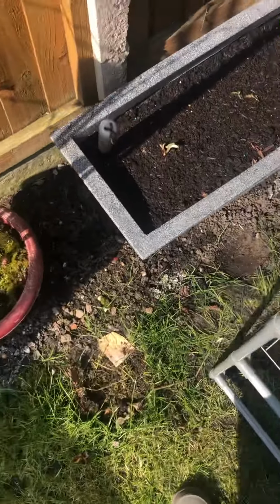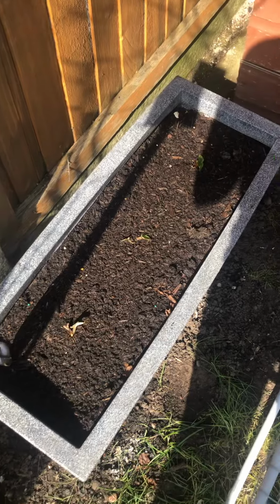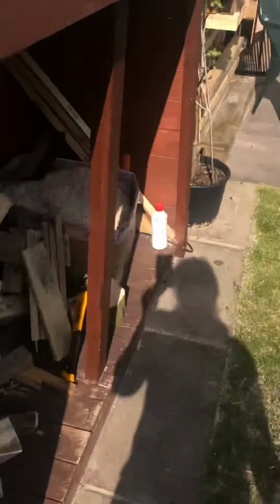Down here I've just planted up some strawberries, Symphony late summer fruit I believe, and mulched around those. So yeah, this is what I wanted to show you.